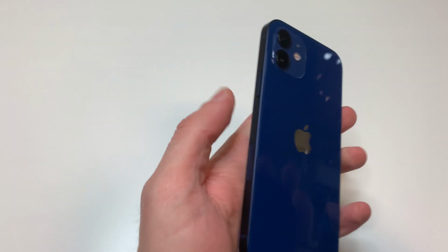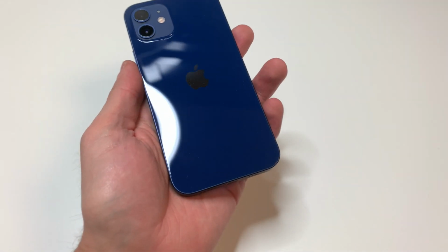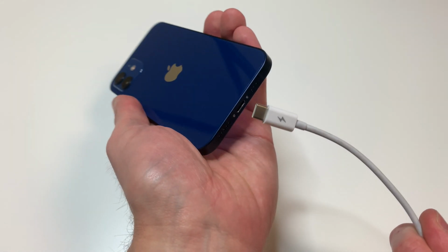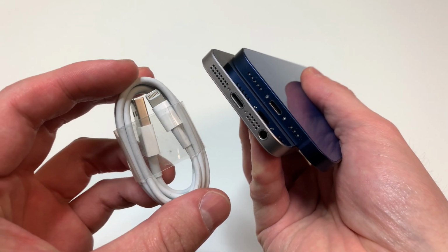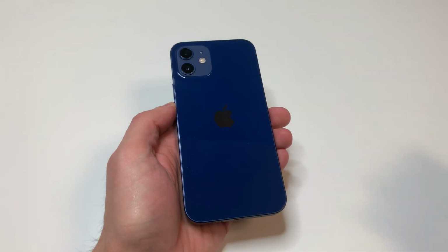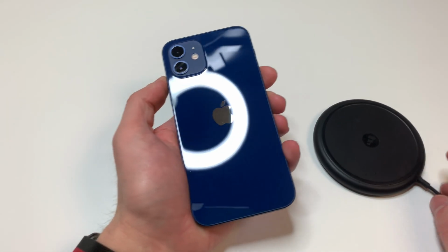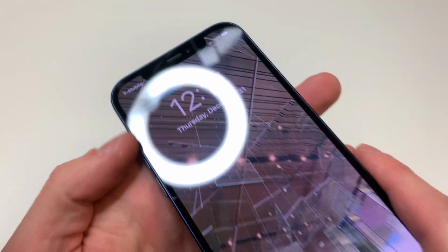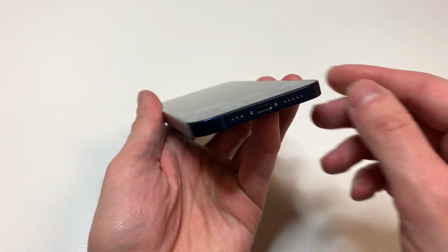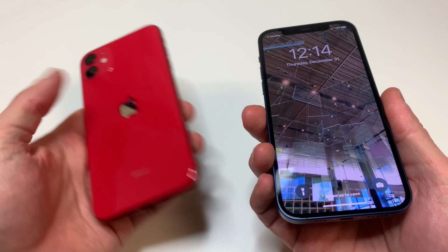Still, the phone supports 15-watt wireless charging through MagSafe and 18-watt charging through the USB-C plug on the bottom. Sorry, it's still the Lightning plug. Remember, this phone is supposed to be copying the iPhone 5 style. With that wireless charging, we also get superior water resistance of up to 6 meters, assuming that it actually works. There is a loudspeaker on the front and on the bottom, which is pretty normal by now and still sounds really good. Maybe slightly better than the iPhone 11, but still really good.